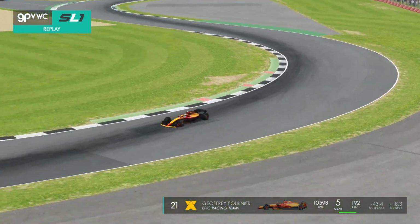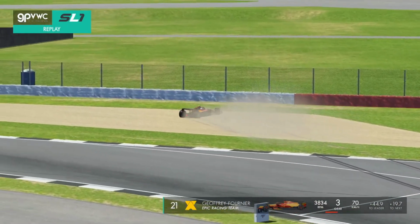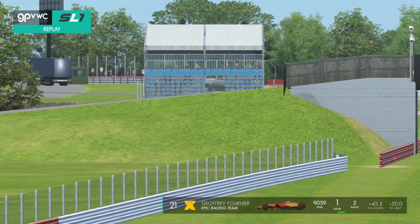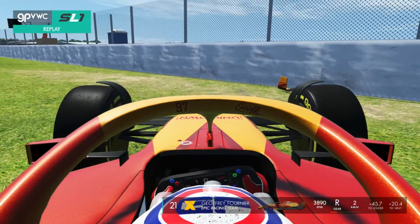This is what happened to Fournier. This must have been what caused that yellow. Oh, just looped it round at Chapel. So another big dramatic moment for Jeffrey Fournier, and I think he might have just tapped the wall there. Yeah, second spin of the race from Fournier.